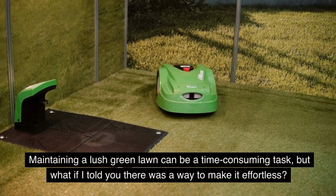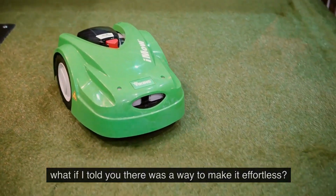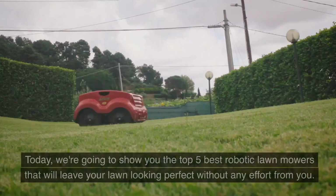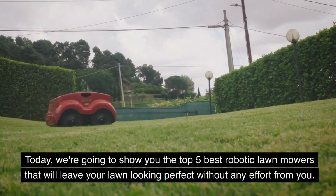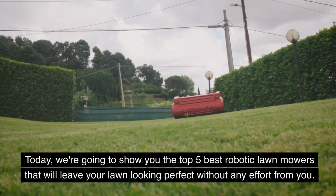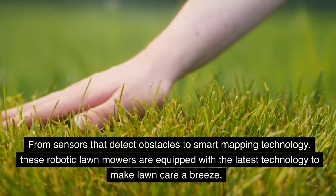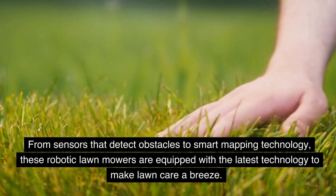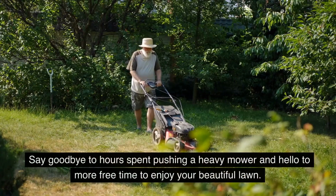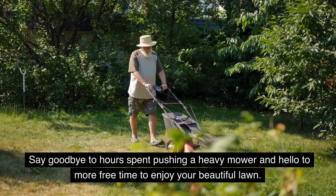Maintaining a lush green lawn can be a time-consuming task, but what if I told you there was a way to make it effortless? That's right, we're talking about automatic robotic lawnmowers. Today we're going to show you the top 5 best robotic lawnmowers that will leave your lawn looking perfect without any effort from you. From sensors that detect obstacles to smart mapping technology, these robotic lawnmowers are equipped with the latest technology to make lawn care a breeze. Say goodbye to hours spent pushing a heavy mower and hello to more free time to enjoy your beautiful lawn.